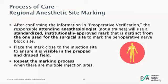The mark should be placed as close to the injection site as possible to ensure that it is visible in the prepped and draped field at all times, and that's including the timeout that we'll get to in a second. I mentioned that the word block might be used. Some facilities put it at the site of the block so that the needle could be inserted through the O in the block, or at least close to that. Again, it's a little bit contrived, but effective.